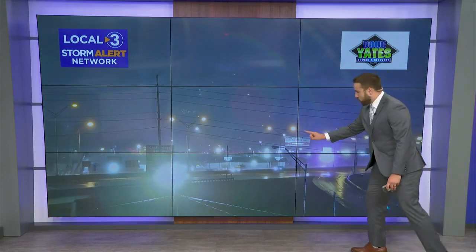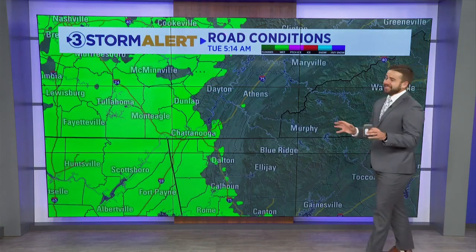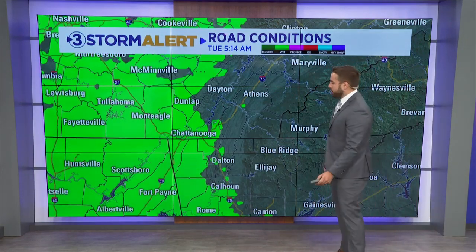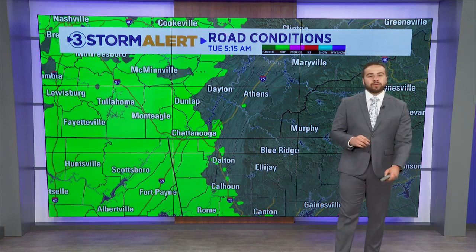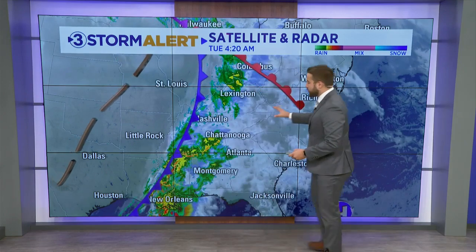Look at that. The roadways are wet. A little bit of fog out there, so visibility not great. So please, just give yourself a little extra time on this Tuesday morning. Wet roads showing up from Chattanooga south into northeast Alabama, parts of northwest Georgia, and back into middle Tennessee. So by the time we get to the 7 o'clock hour, pretty much everyone's going to have at least a little bit of rain coming down as this cold front continues to approach from the west to the east.